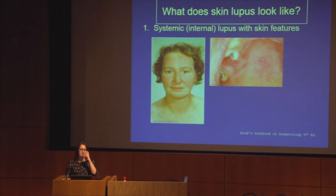This is associated with systemic disease, so when systemic disease is bad, this is more likely to be bad. But hopefully this will fade away without leaving a scar. This falls into the category of acute cutaneous lupus. Also shown here are some mouth ulcers, and everyone will be familiar that mouth ulcers are part of the diagnostic criteria.